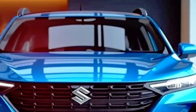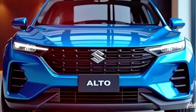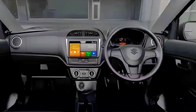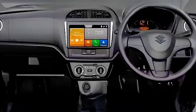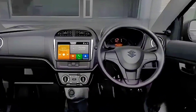But in 2026, Suzuki has gone a step further, refining the Alto with a fresh new design, improved technology, and features that make it more competitive in a segment that is rapidly evolving with customer expectations and market trends. Today, we are diving deep into everything you need to know about the 2026 Suzuki Alto, from the interior experience to the exterior styling, performance updates, and finally, the price that makes it stand out from its rivals.